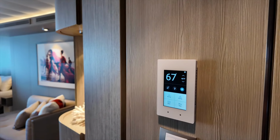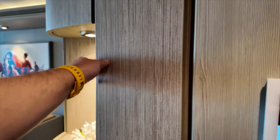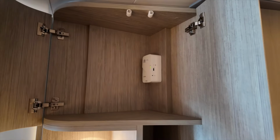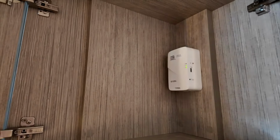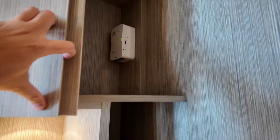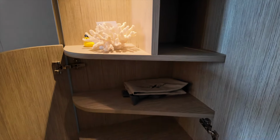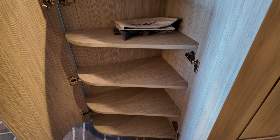Now, right next to your control center, you would have this door right here. And it's storage number 1. So in this area, let me open it for you. The top actually consists of 2 sections, and when you open, we have one big shelf right there. The white thing right here is your Aruba device, which from my understanding is your Wi-Fi in your room. And then underneath, you have some shelf storage. You have 1, 2, 3, and I will open this for you as well. So we have slightly wider shelves below right there. So quite generous storage there.